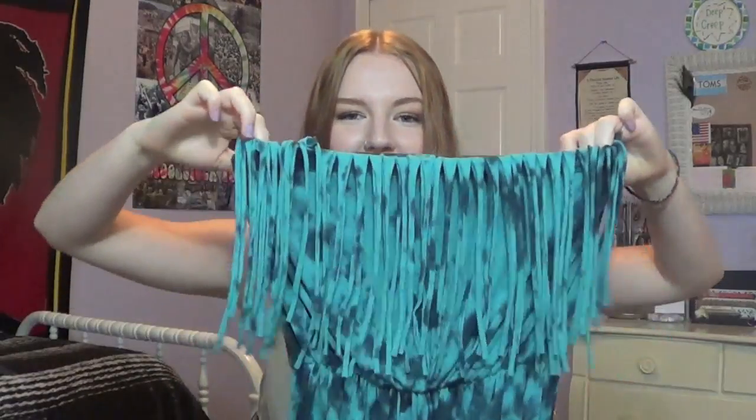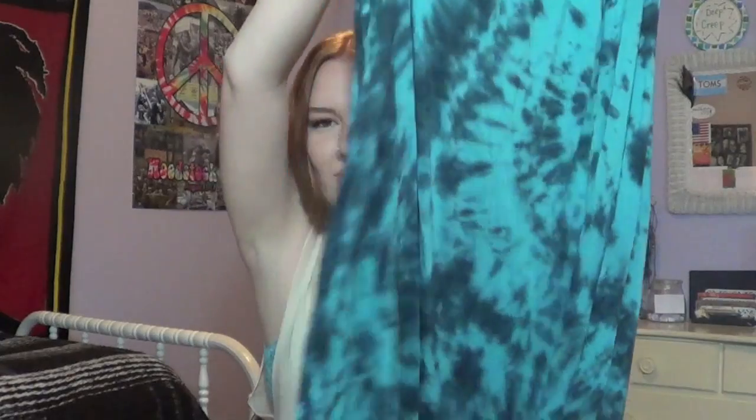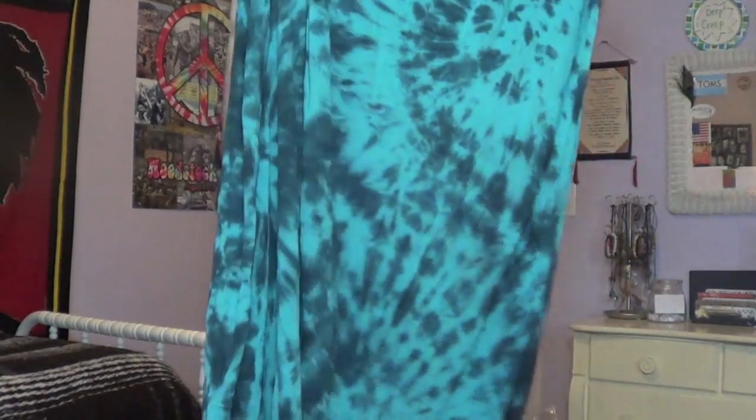And then the next thing I got, I'm beyond stoked to show you guys. I wore this in an Instagram photo. This is the prettiest dress I've ever seen in my whole entire life. It's probably my favorite thing in my wardrobe right now. It's fringy up here and it's tie-dye, aqua and navy blue, and it's super duper long and it goes all the way down here.